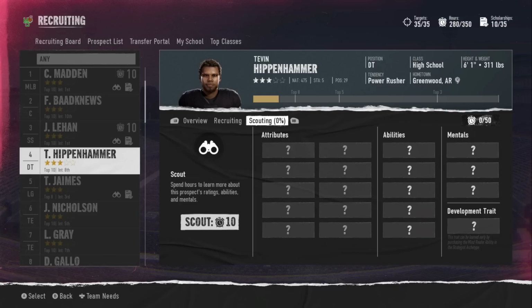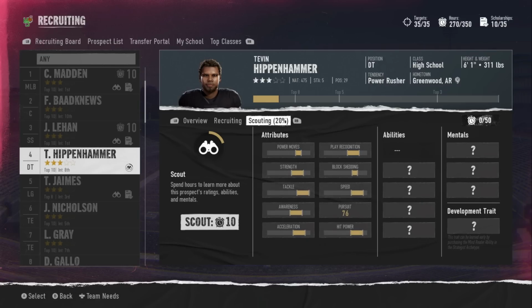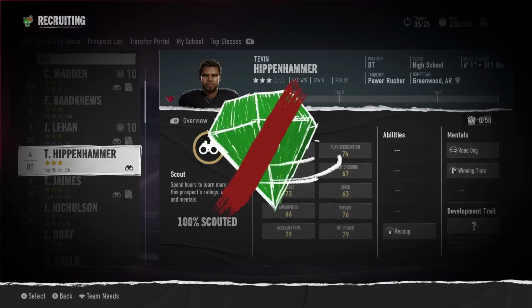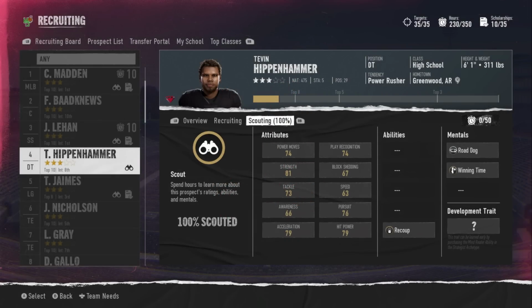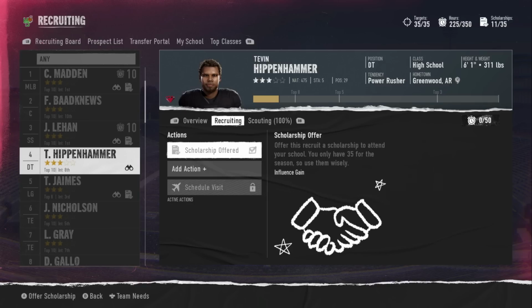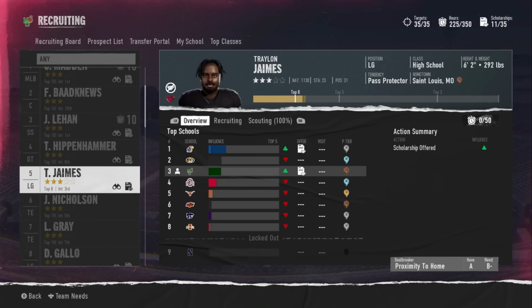Defensive tackle is definitely a need for us, so let's look at Tevin Hippenhammer out of Greenwood, Arkansas. He's got 76 pursuit, 81 strength, 74 power moves, and he is probably a 2-star, but he's still better than our 65 overall defensive tackles right now, so we'll definitely offer him a scholarship and try to crack that top 5. And even though we're top 3 with Traylon James, he has a scholarship offer from Kansas right now, which is why they are number 1.